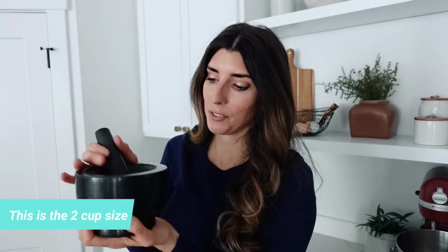Actually a new addition to our home, and I could not be happier with it. It has worked so well, and I'm kind of wondering why I waited so long to get it. It is this stone spice grinder masher. I really like this. It comes in a couple different sizes as well. I'll put the size that I have up here on the screen because I can't remember what size I got, but it works so well.